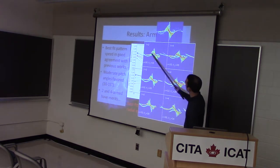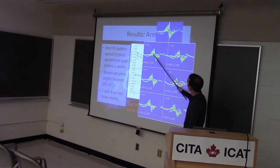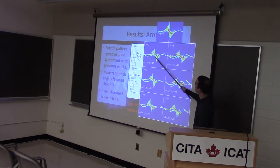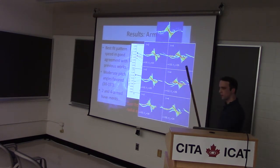So for example, this model has a local arm, a Perseus arm, and an outer arm, which is what we see here. But the middle emission is incorrectly oriented. This Carina hook is in completely the wrong place to where we need it to be. So the two-arm models don't really produce enough.